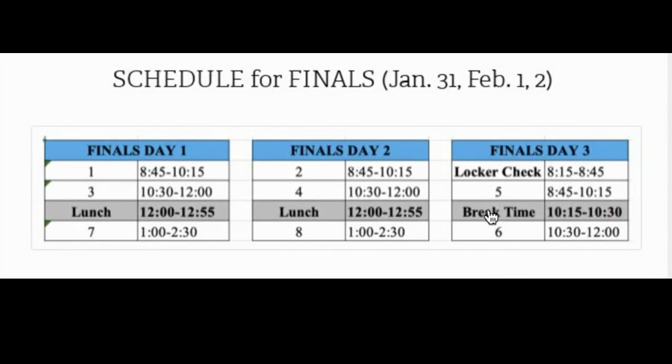And then finals day 3 is completely different. So it starts with a locker check at 8:15. And this is optional, but anybody who has a locker, you've got books in those lockers or materials that have been loaned out to you. This is a chance to go through that and get them back to the library in most cases.